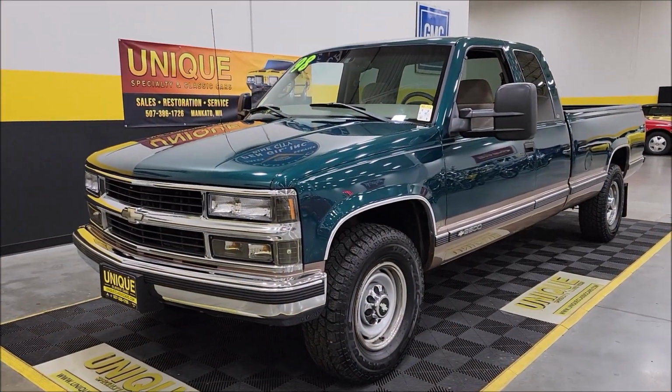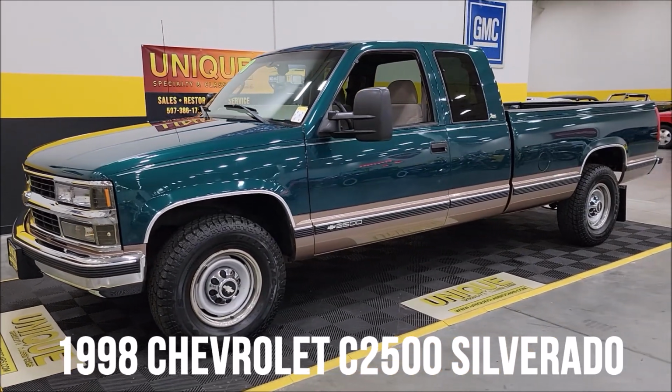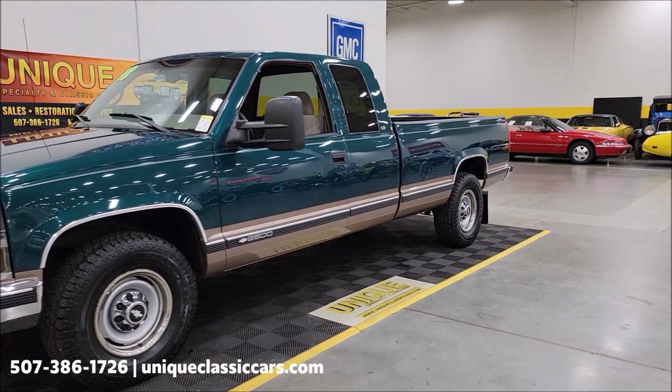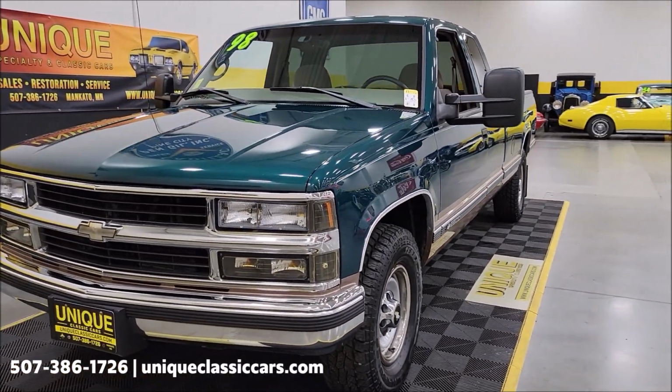Silverado. Take a look at it. Unique, specialty, and classics. 1998 Chevy C2500 Silverado. Extended cab long box. 454 power underneath the hood. There'd be a 454 Vortec, paired up with an automatic with overdrive transmission.